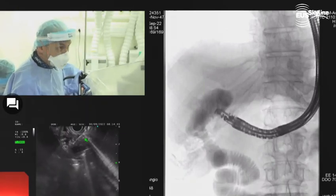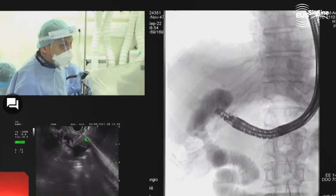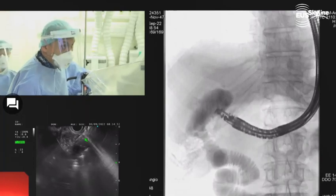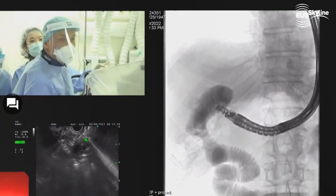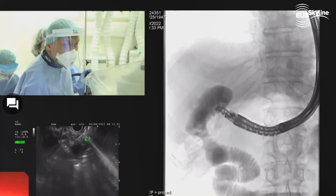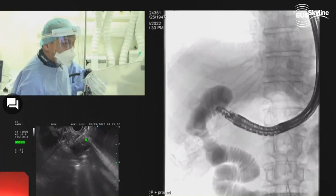Seems to be a little bit better. All right. A little bit better now. Okay, so at one moment, I think we are almost there. Okay, so have we opened the stent?